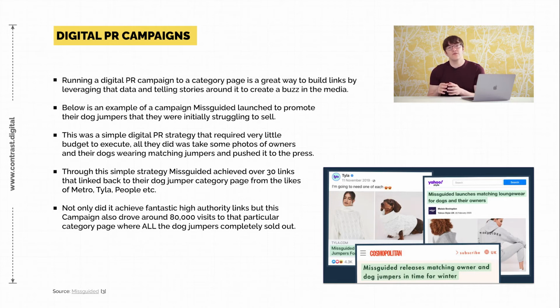So don't just think of this as solely that you're just building links. There are wider things you can do. Through the links, you can drive referral traffic. With that referral traffic, you can generate sales. So definitely bear that in mind.